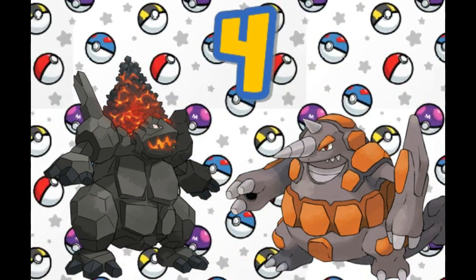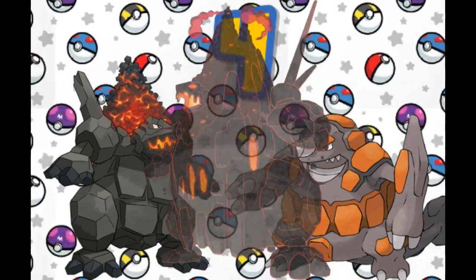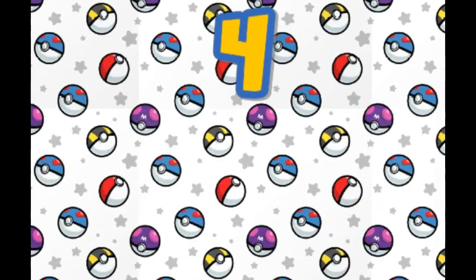Like Copperajah, however, Coalossal does have its own Gigantamax form, which does help set it apart from Rhyperior. I'm so saddened to see that these two Pokemon look so similar to each other, when the Pokemon that evolve into them look nothing alike.